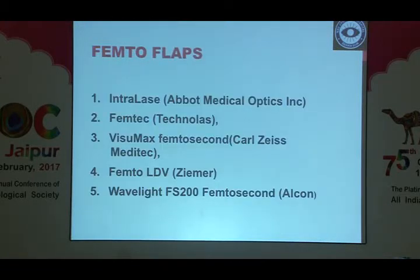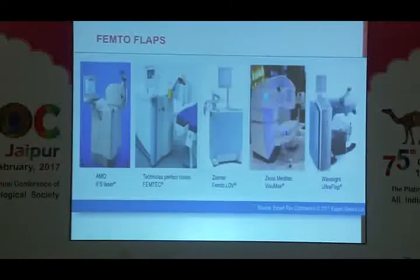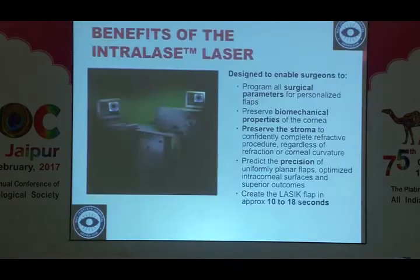Then we have got a lot of femtoflaps. Presently, there are 4 or 5 companies which are marketing it. There's not much difference between the two, but with Intralase, we have certain benefits. We can program all surgical parameters for a personal flap. We can preserve the biomechanical properties, preserve the stroma, to confidently complete the refractive process, regardless of refraction or corneal curvature. We can predict the precision of uniformity, a planar flap, optimize the intracorneal surface, superior outcomes, and create the lasered flap in just 10 to 14 seconds.